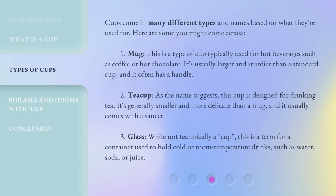2. Teacup. As the name suggests, this cup is designed for drinking tea. It's generally smaller and more delicate than a mug, and it usually comes with a saucer. 3. Glass. While not technically a cup, this is a term for a container used to hold cold or room temperature drinks, such as water, soda, or juice.